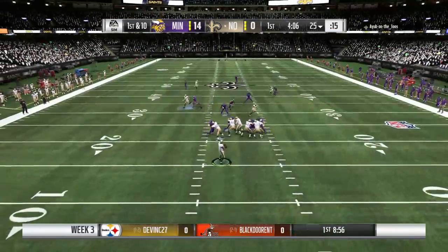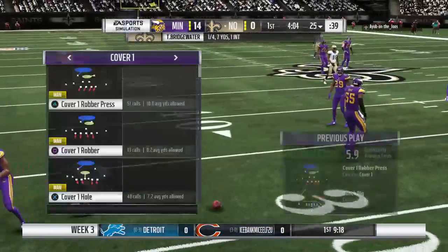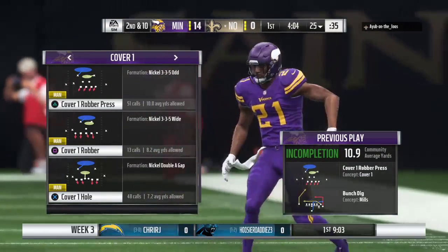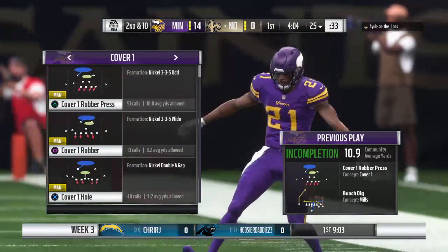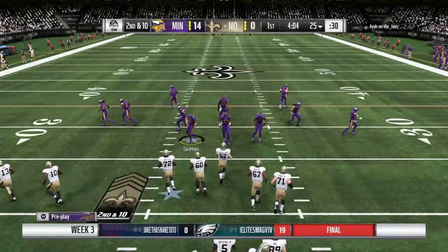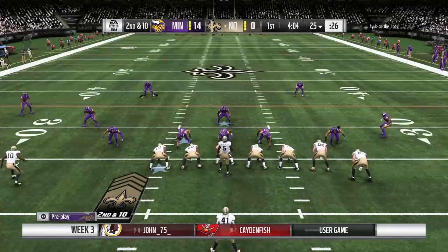Bridgewater on 1st down. He couldn't quite hold it. Got hit. Ball pops out. Incomplete. You get a tight end like this, and you know he's used to dishing out punishment, but here, he's the one that has to absorb the contact, and as a result, unable to hold on to the football. Line of scrimmage, again the 25, 2nd and 10.